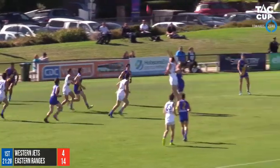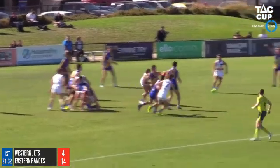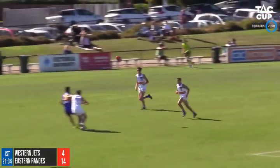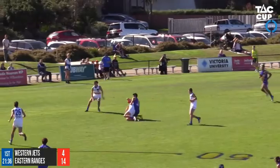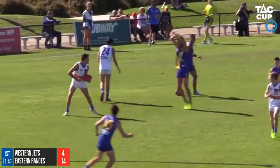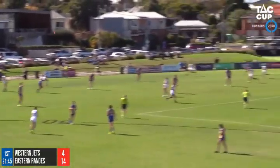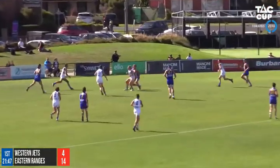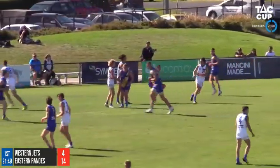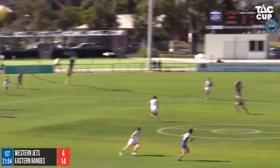Up they go. Bring it to ground. Again, they get out of that congested area, and Easton should be able to get it out, but great tackle. Too high. Too high it was. Just slipped up a little bit, Rick, at the end. Checker, the tackler. But play on's the call this time. We've got Garner going forward. Intercept mark again. That back line's holding up pretty well for the Jets.